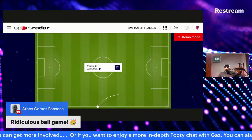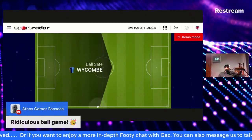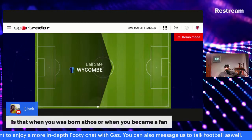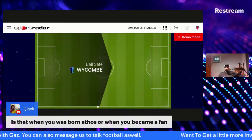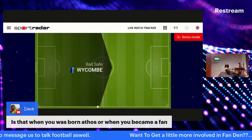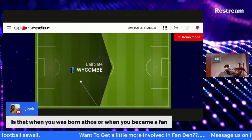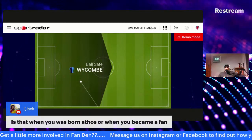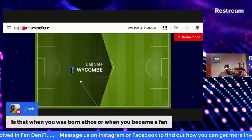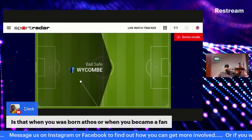Ball played down the far side now for Wycombe as Portsmouth intercept it. Now Portsmouth playing it forward there. It's not back in the direction it came from as it bounces out on the far side. No, Wycombe just managed to get across and keep it in play, but Portsmouth win it back. Now Portsmouth trying to get on the attack as they play it back to the goalkeeper there. Goalkeeper knocks it down the field.